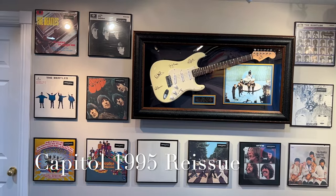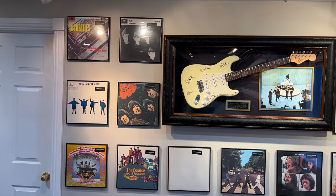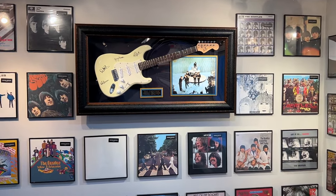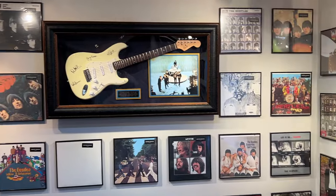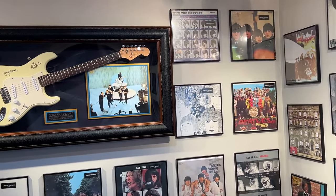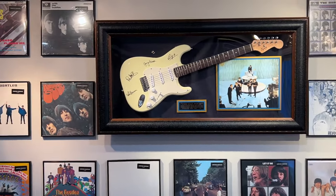They're nothing special. I think they were on the Capitol label. I'm not sure about that real quick, but they were just a limited edition series that came out, whatever you call it, they've got on the album. I bought it basically just to display. So on that wall, we've got all the Beatles albums that were released, in chronological order, I believe.